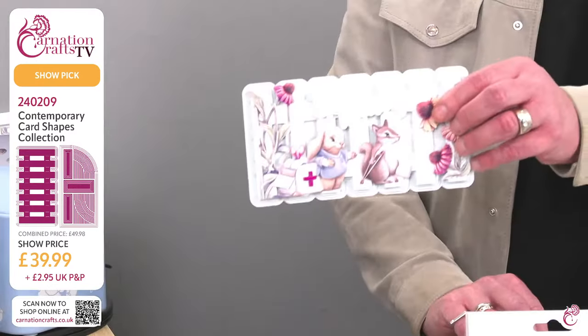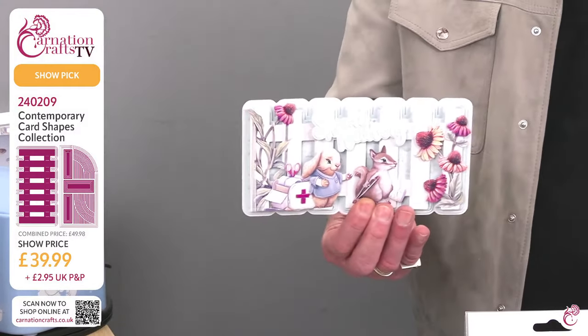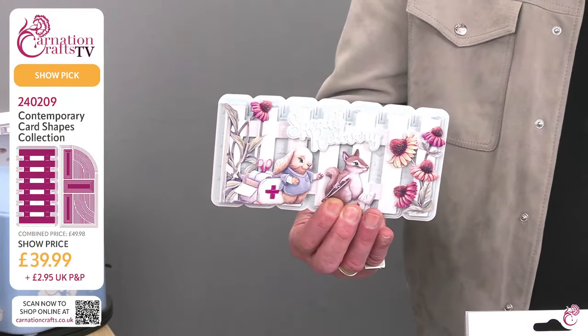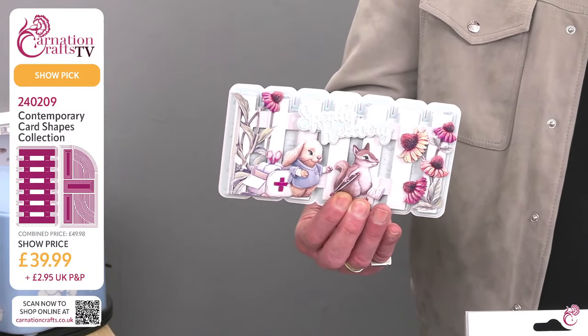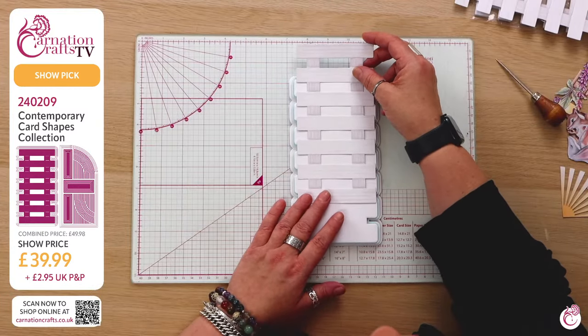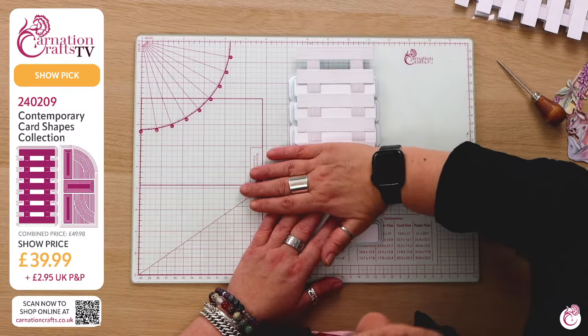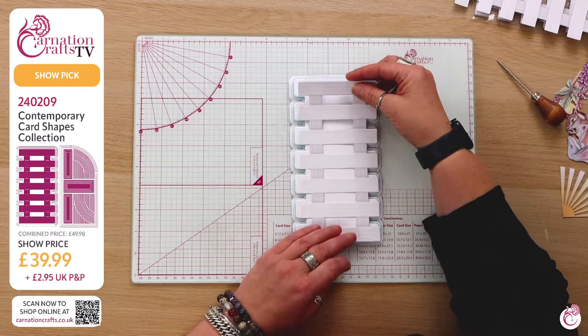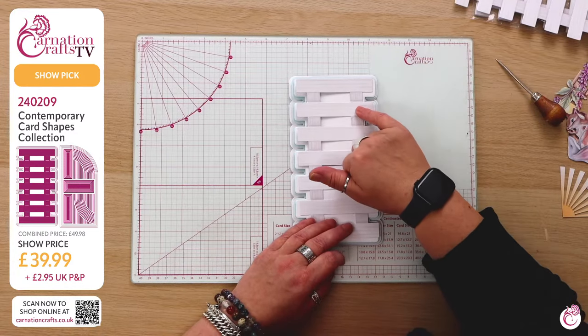But basically, if I was to create and use this piece, how cute that is, if I folded this in half, my base layer, I would be able to have the top half of my ladder hanging over. And if you imagine that's half the card shape, that would allow me to build upright. So I've got other options as well with this. It has perfect snip lines in it.